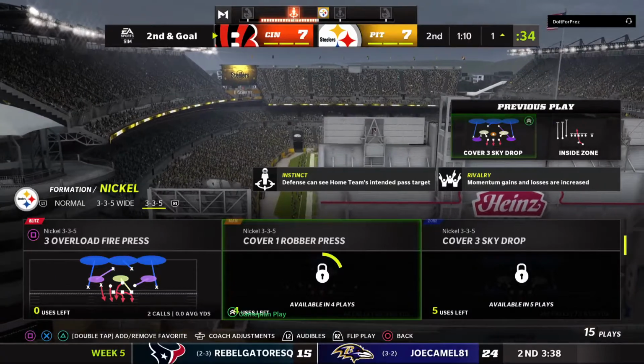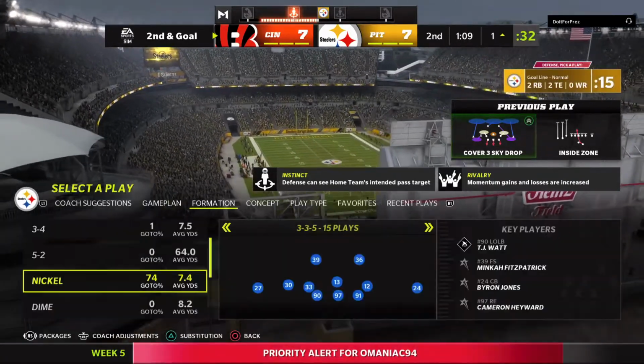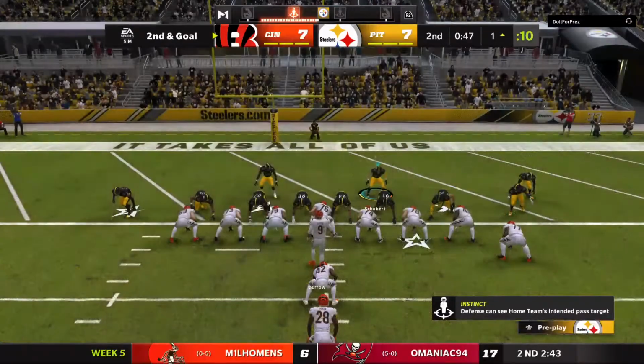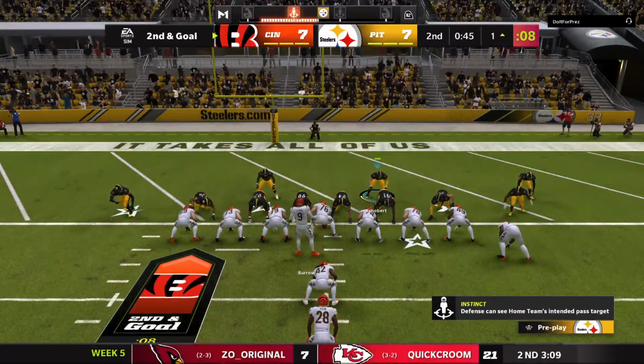2nd and goal. Well, Brendan, we always know that once you score 1 touchdown, you want 2. Without a doubt. And so far today, he's got 1, but was denied as he tried to get the 2nd one.